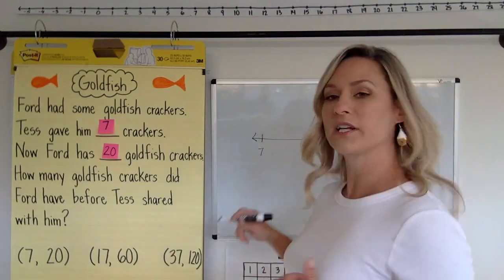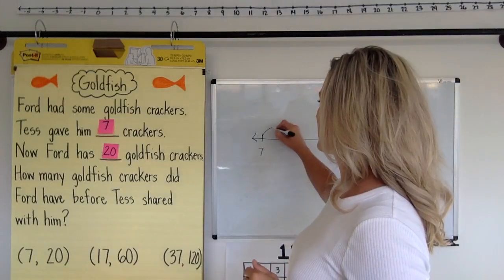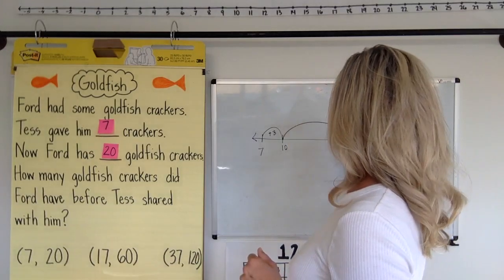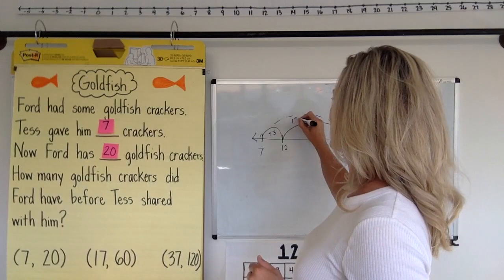So they probably know the friend of 10, right? 7 and 3 make 10. It's kind of a repeated theme. 7 plus 3 make 10, and 10 plus 10 make 20. And our answer is in the hops.